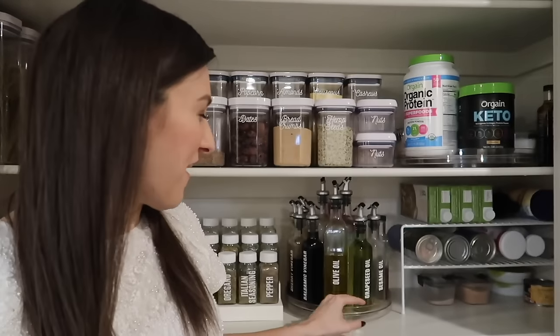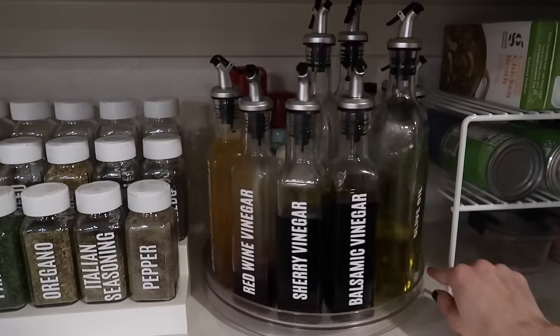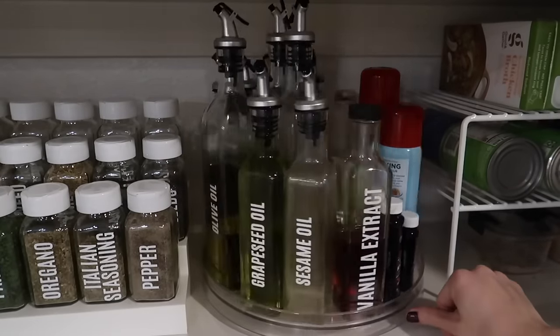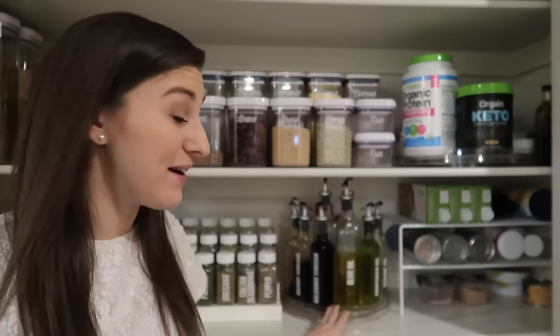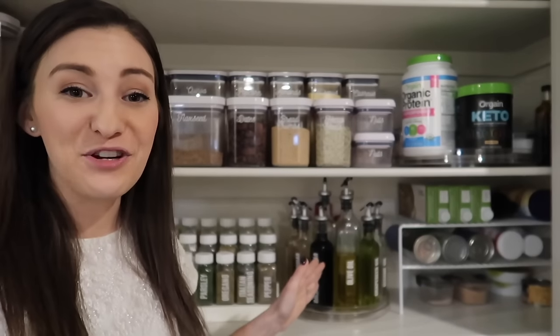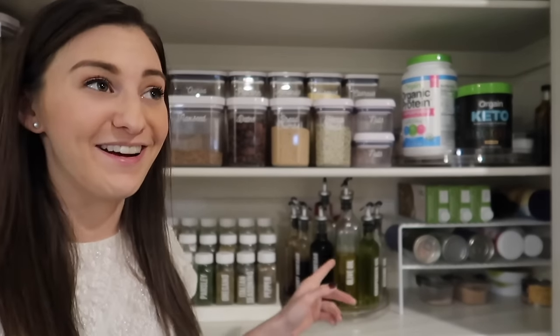On the other side of this shelf, another reason this shelf is my favorite is because of this rotating Lazy Susan with all of my oils and vinegars. So I have my olive oil front and center because that's what I use the most often. And then I split it either direction, going oils and vinegars, if that makes sense.